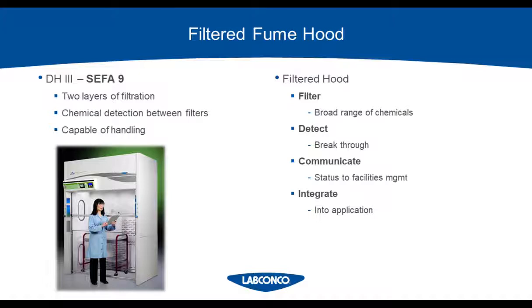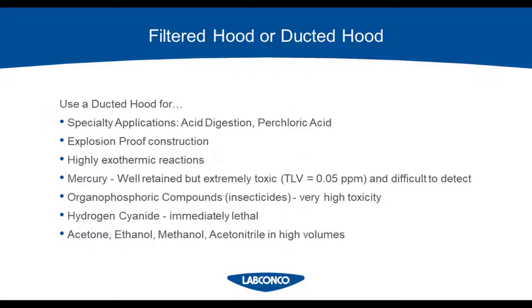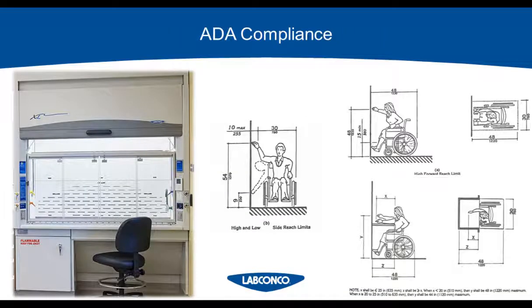And then we touched on filtered hoods. So these are usually used in applications that are repeatable. Multiple layers of filtration if it's considered a filtered fume hood, or DH3, according to CIFA 9, another one of the regulations that we have to meet. And really, if you're going to be choosing a filtered hood, you want to ask yourself if there's going to be certain applications being done, the type of construction that's required. A lot of heat isn't really great within filtered fume hoods. There are certain types of chemicals that are not appropriate. So again, it's on the front side making sure we're meeting the safety factors, so on the back side you've got the right piece of equipment.